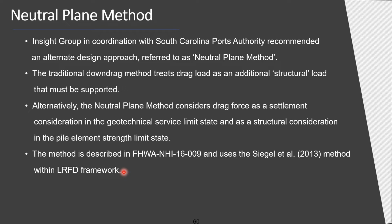And the traditional down drag approach, or the traditional design, treats the drag load as an additional structural load that must be supported. And on a site like this, where we have very thick layers of compressible soils, like in the range of 30 to 50 feet, the traditional method of design called for some extremely long piles. So Inside Group, in coordination with the South Carolina Port Authority, recommended an alternative design approach, also referred to as the neutral plane method.